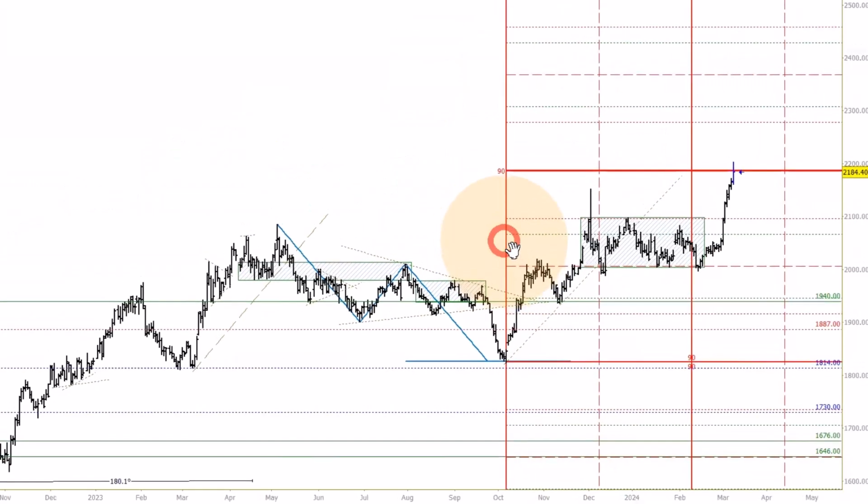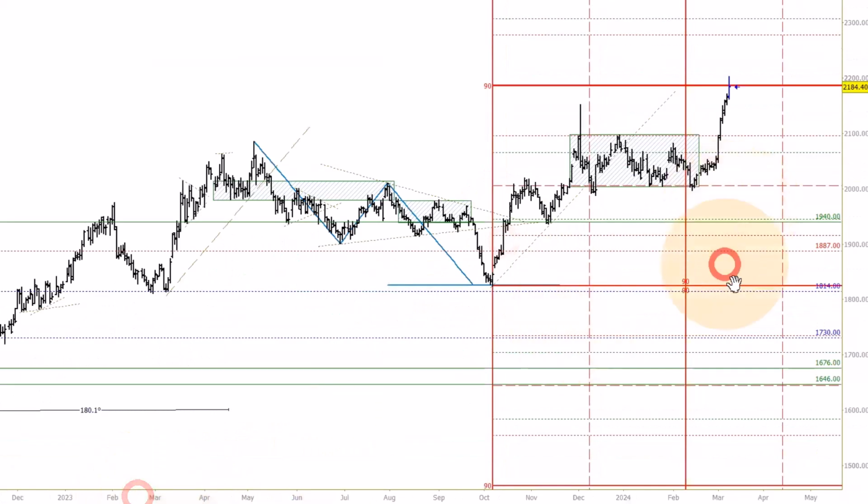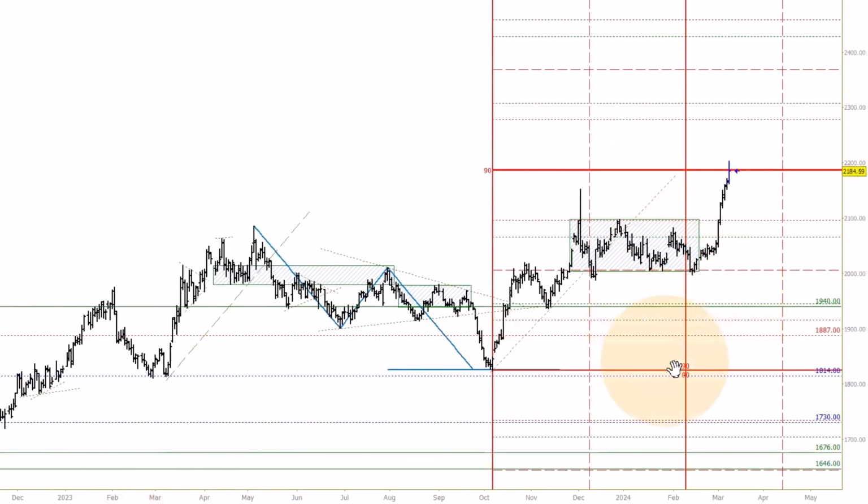Now here's the star of the show this week, the sleeper. This is the one I was watching, gold. We called it out every step of the way. The key thing is all through that consolidation, when everybody was frustrated, you and I kept saying, yes, it's sideways, but it is bullish. It's sitting on top of previous highs. That is bullish. It's going to break.